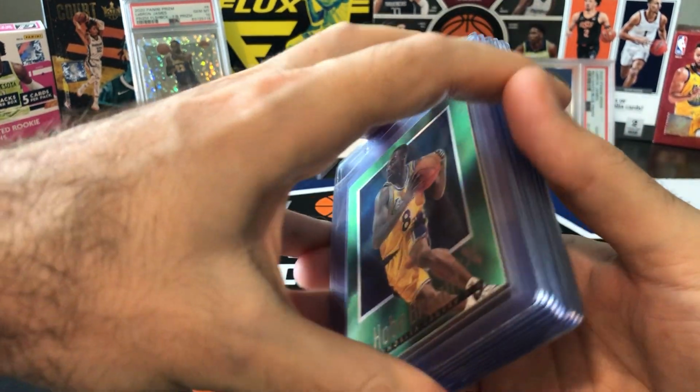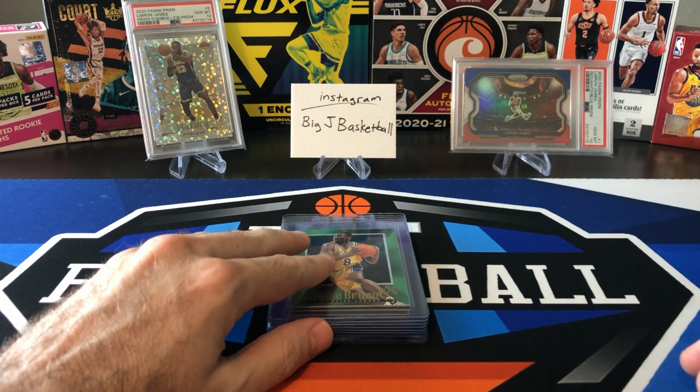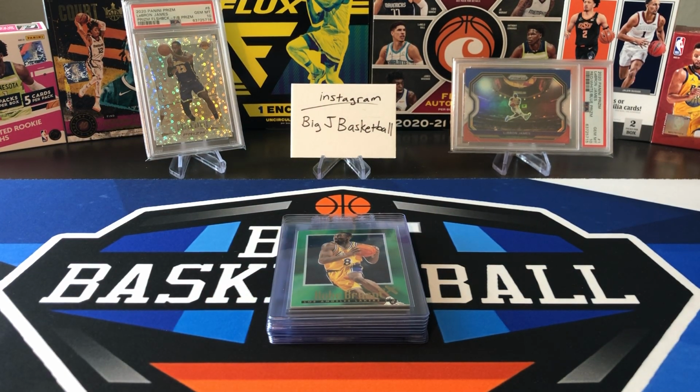So stay tuned for the PSA reveal coming when these come back. It'll be interesting to see if these come back before all my older subs from early 2021. That would be kind of crazy if these came back before then, but hopefully they all come back around the same time. That's going to do it for today.